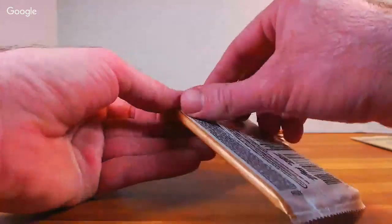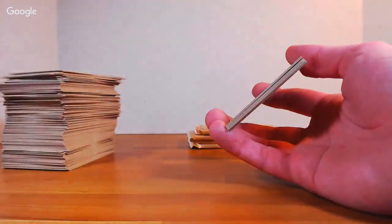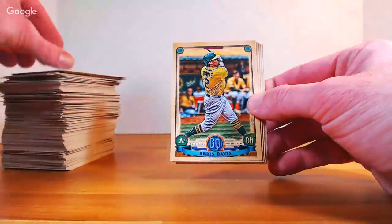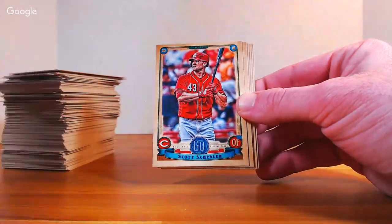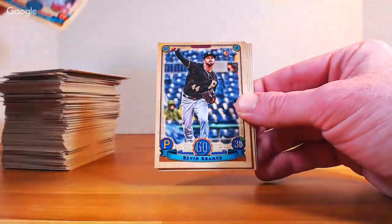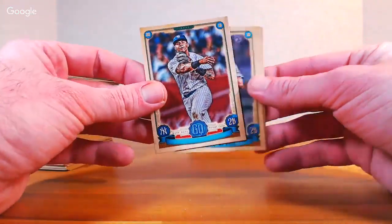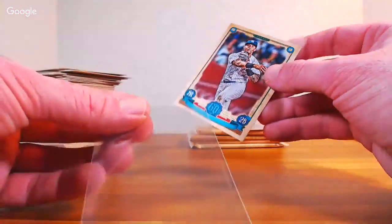Both base. Jalen Beeks, rookie Tampa. Chris Davis for Oakland. Scott Schebler, Cincinnati. Kevin Kramer, rookie Pittsburgh. And our first missing nameplate, Gleyber Torres for the Yankees.